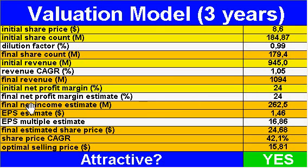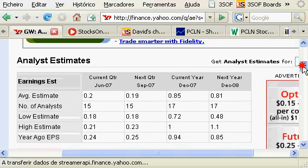And this gives me final net income of 262.5 million, which divided by my final share count estimate of 179.4 million means earnings per share of $1.46 for 2009, much higher than what analysts are expecting. Look here, for 08 they're expecting just 81 cents, but I believe they're wrong, because earnings will be probably much higher than these 85 cents in 07, and they'll continue to grow. Why not? The company has been growing for 5 years a lot. Why should it stop now? I don't see it.